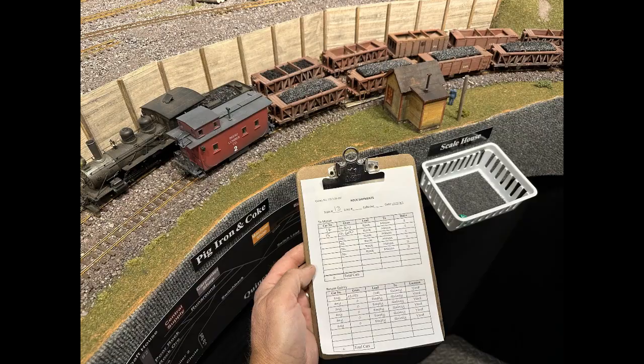So back here on my next train, I'm going to be pulling an ore train from Quincy down to Torch Lake. And one of the features Pat has is he has a scale house here. And all the ore that's leaving Quincy gets weighed here on the scale tracks.